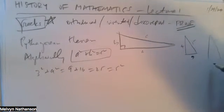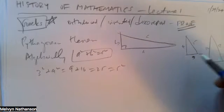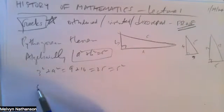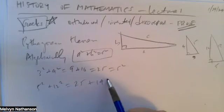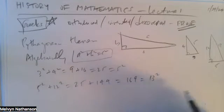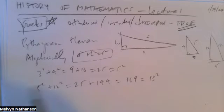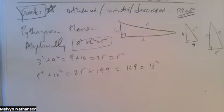Or if you take the triangle where one side is 5, the other is 12, and the hypotenuse is 13, you have 5 squared plus 12 squared is 25 plus 144 is 169, which miraculously is 13 squared. So this is sort of a modern way of writing the Pythagorean theorem. It's actually not what the Greeks did. The Greeks described mathematics often, not always, geometrically.